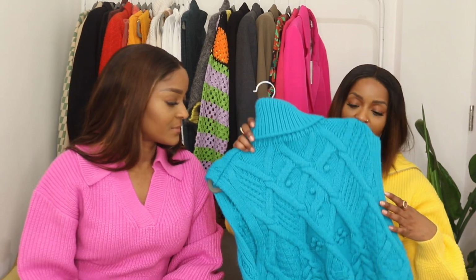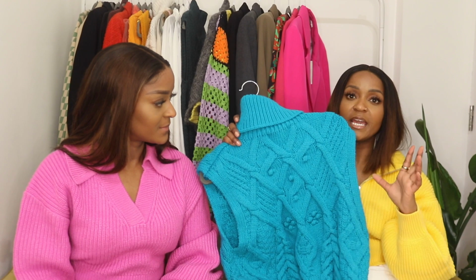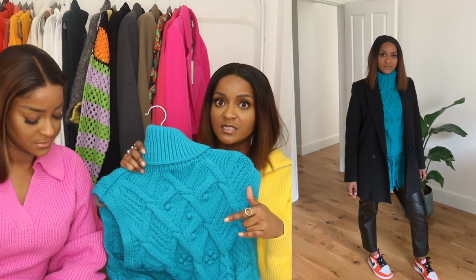But for someone of my size and my shape, it's been so hard to find a mini dress that just fits and sits. It doesn't move. It honestly does not move. And it also just sits at the right spot, so it's not too short and not too long either. So I wore this with a black blazer, both are from Zara, and then I wore the leather trousers.